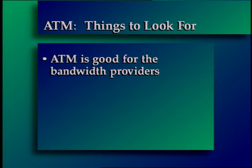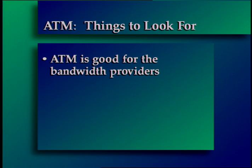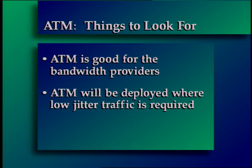If we consider these challenges in light of where technology is today, here's what I am forecasting for the world of ATM. ATM is likely to be very good for the bandwidth providers. If you've got lots of bandwidth, then some of these complicated issues about flow control and how you deal with bursty streams are much easier. The phone companies and other bandwidth providers should be embracing ATM sooner rather than later, because it will be easier for them and gives them the benefits of statistical multiplexing. Also, we've seen that ATM, because it is cell-based, is better for those situations where low jitter traffic, like video, is required. So if the reason for deploying a network was to put in a video network, ATM would likely be a better choice for that.